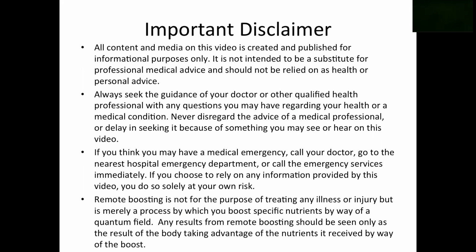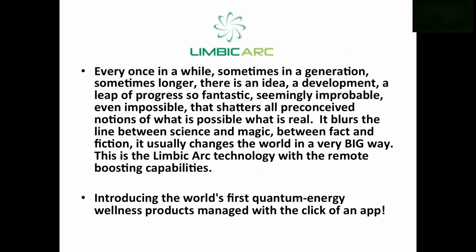Remote boosting is not for the purpose of treating any illness or energy, but is merely a process by which you boost specific nutrients by way of a quantum field. Any results from remote boosting should be seen only as a result of the body taking advantage of the nutrients it received by way of the boost. And since we're going to be talking about inanimate objects, I don't think any of this really applies, but it's kind of important that we talk about it.